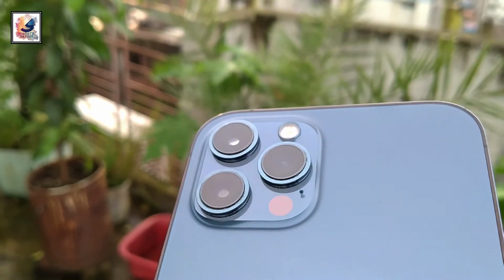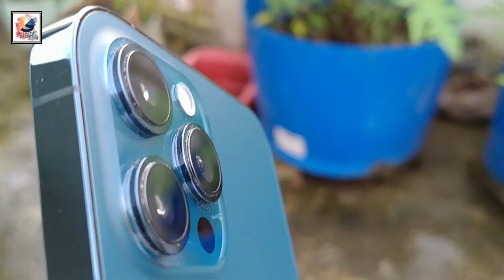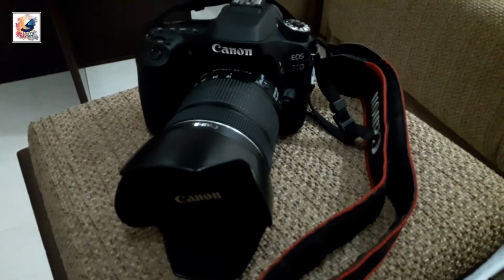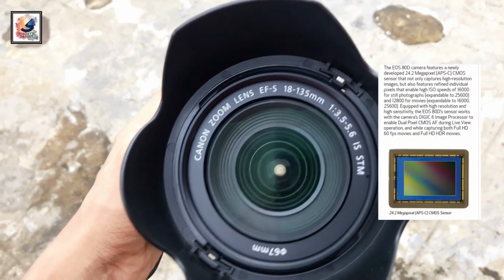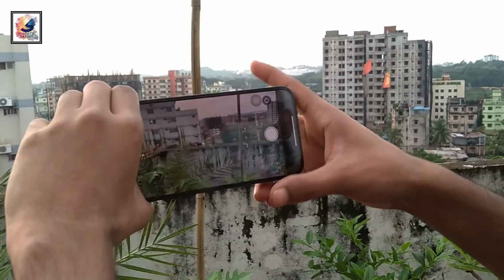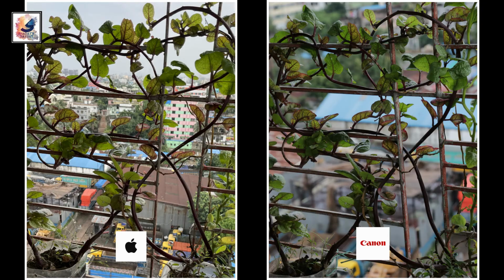iPhone 12 Pro Max comes with a quad camera setup, 12 megapixel main lens and 26mm wide. On the other hand, this is the Canon 80D, and the camera comes with 24.2 megapixels and I am using an 18 to 135mm zoom lens. Still, in 2021, the iPhone 12 Pro Max is the best camera smartphone. So let's start the comparison.